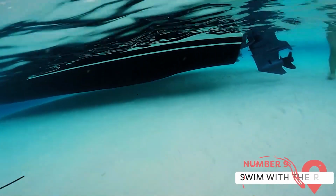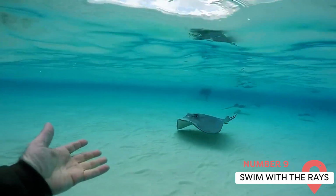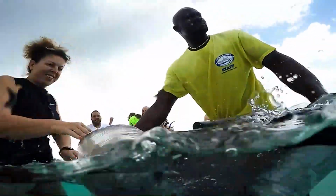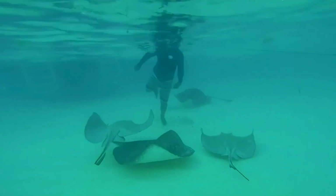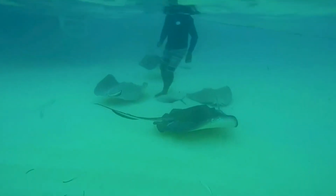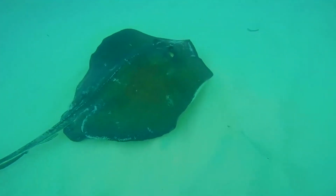Swim with the rays. Another popular thing to do in Grand Cayman is Stingray City. It's a sandbank in the island's North Sound that's a gathering point for dozens of stingrays. Legend has it the rays started congregating there decades ago when local fishermen would gut their fish at this spot. If you visit as a part of a tour, you'll find guides can recognize many of the stingrays individually.